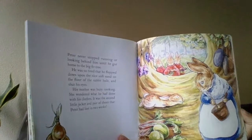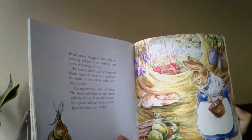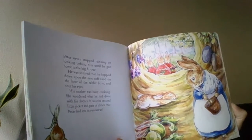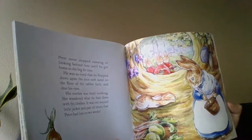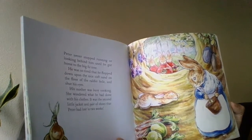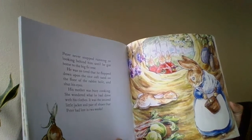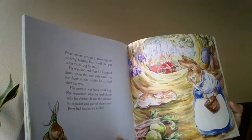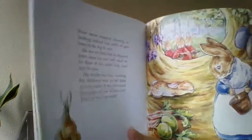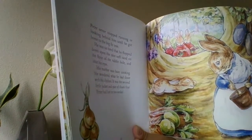Peter stopped running or looking behind him until he got home to the big fir tree. He was so tired that he flopped down upon the nice soft sand on the floor of the rabbit hole and shut his eyes. His mother was busy cooking. She wondered what he had done with his clothes. It was a second little jacket and pair of shoes that Peter had lost in 2 weeks. Oh, and luckily he did make it home, though. He does look so tired.